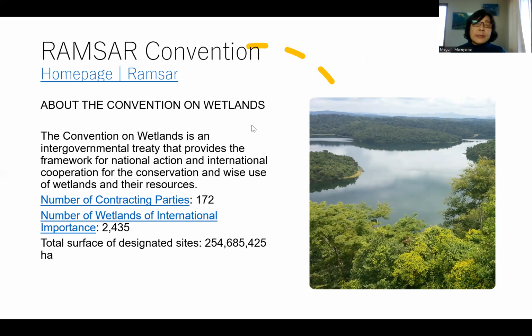So, about the Convention on Wetlands, the Ramsar Convention. The Convention on Wetlands is an intergovernmental treaty that provides the framework for national action and international cooperation for the conservation and wise use of wetlands and their resources. You should take a look at this homepage. Number of contracting parties, number of wetlands of international importance, total surface of designated sites. So there are 172 contracting parties and 2,435 wetlands of international importance. And the total surface of designated sites is 245,685,425 hectares.